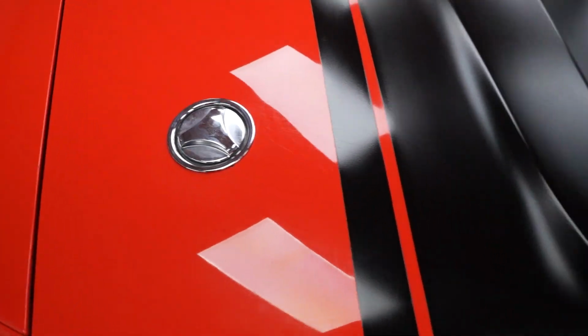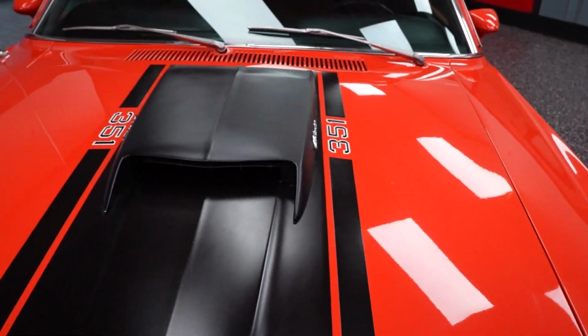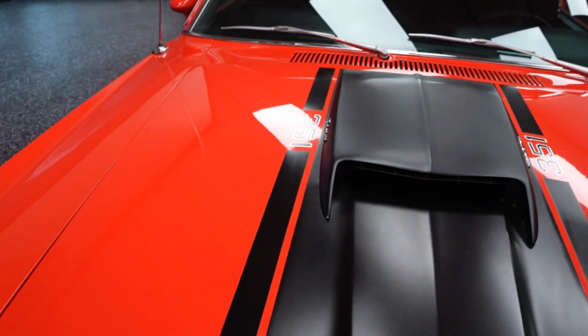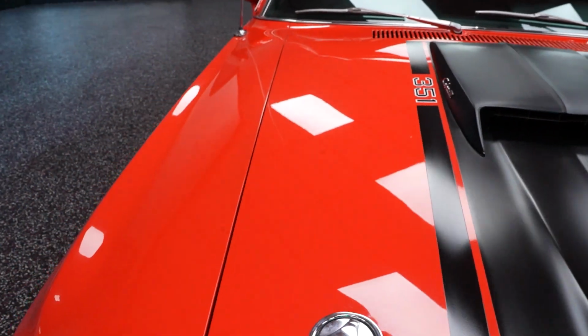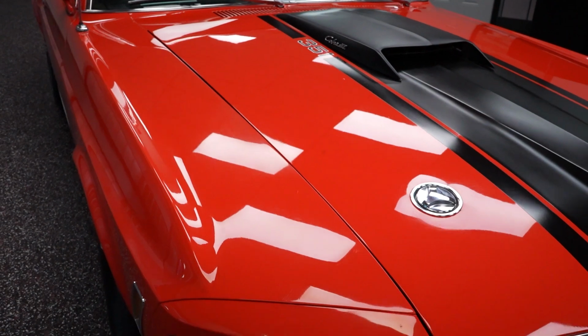The paint on the car is fantastic. I'd say it's an 8.5 out of 10 if you ask my personal opinion. The color's real nice, the clear is real nice and uniform. There are no bubbles, blisters, or cracks anywhere on the car.